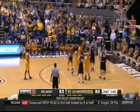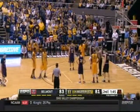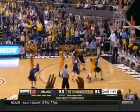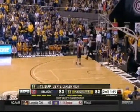Here's Sapp, an 80% free throw shooter. Knocks it down for his 27th point of the night. How good has he been in back-to-back games? My goodness, he's been extraordinary. 27 matches his career high. And now he's got a new career high with 28. And it's a 1-point game again.